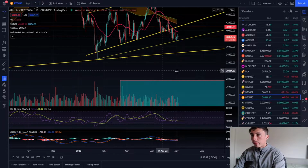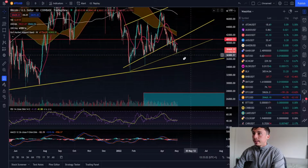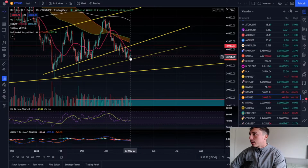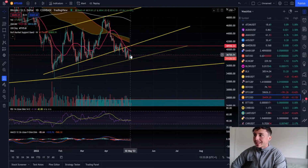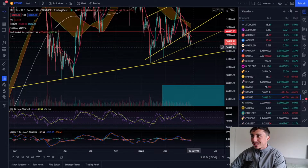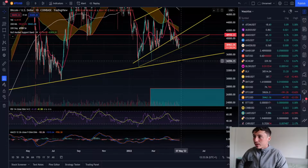34.3 and also 33k. And of course it's a trend line, it can still be broken, so I would hope that now Bitcoin might try and at least retest the 40k levels one more time. But if we do retest this 37k support line, we may actually see continuation to the downside to levels such as $34,000 and so on.